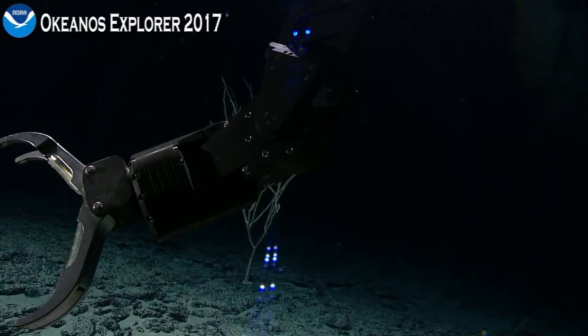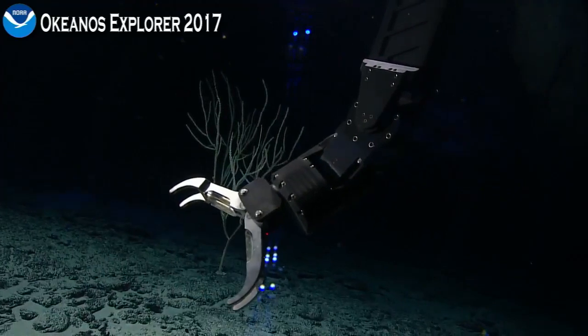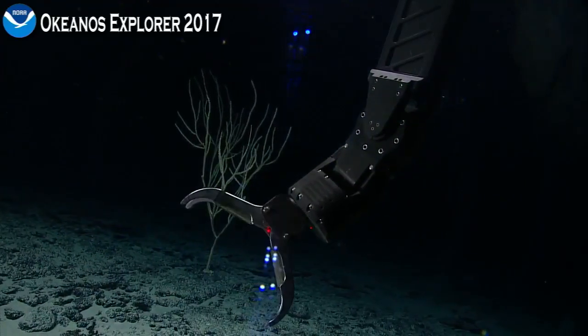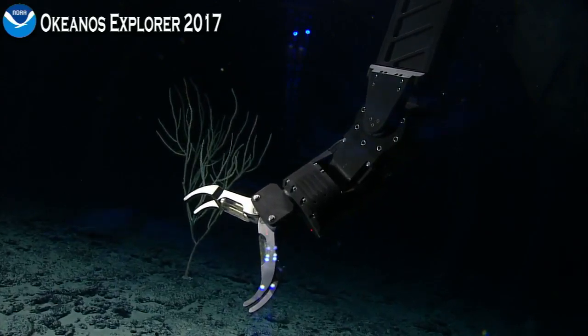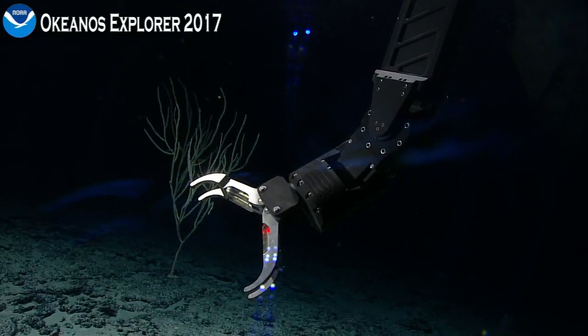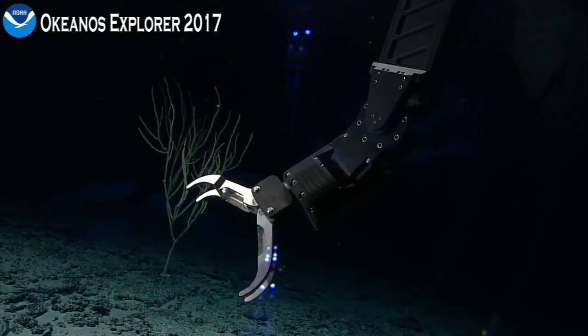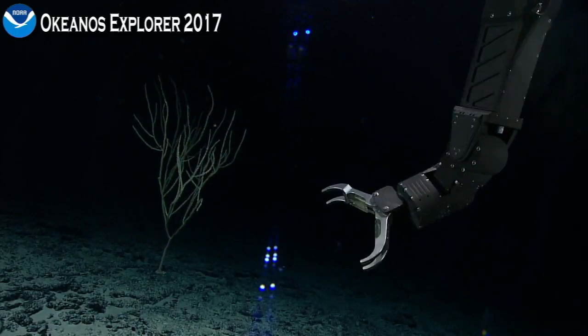Okay, let me start this arm. All right, so we have one small rock and one nice big rock. And we have one really nice, pleasant biologic and one evil, nasty biologic.